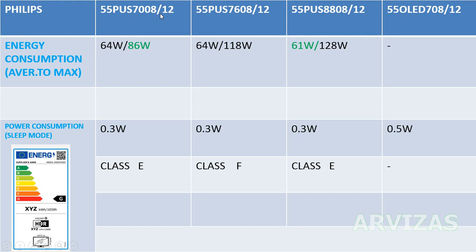And you can see energy consumption. Budget television 70 has 64 to 86 maximum watts, and 64 and 118 has the 76 model, and the 8.8 model has 61 to 128 watts, and all that we don't know.